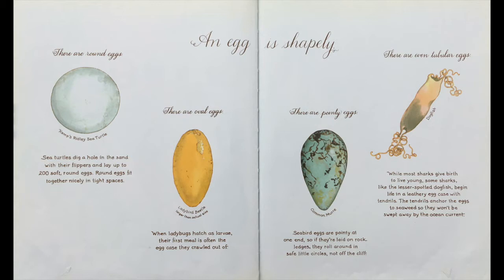There are even tubular eggs. While most sharks give birth to live young, some sharks, like the lesser spotted dogfish, begin life in the leathery egg case with tendrils. The tendrils anchor the eggs to seaweed so they won't be swept away by the ocean current.